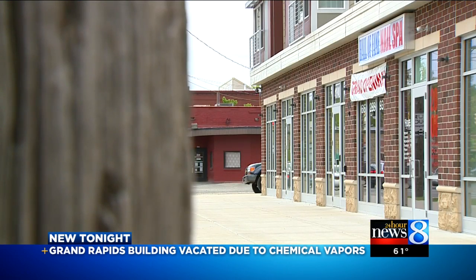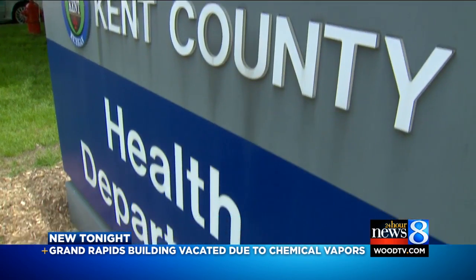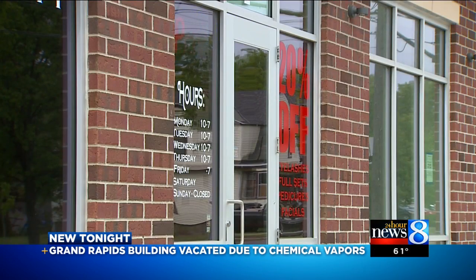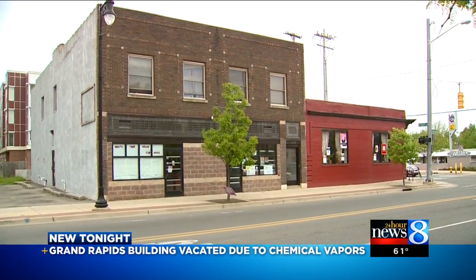We know that the soil and the groundwater right there are very contaminated. The further you get away from that, the less likely it is that you would have a vapor concern, but nevertheless, we need to check that. The department is offering occupants of the buildings free blood and urine tests at the health department to check for PERC. They have also tested nearby properties, including Jake's Barber Salon across the street from the contaminated property.